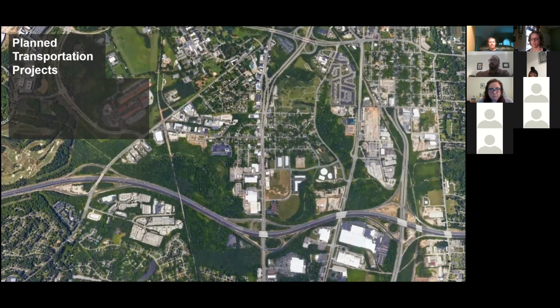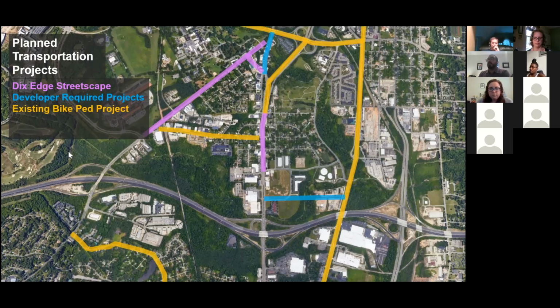So we're going to look at our current planned transportation projects. So these are Dix Edge Streetscape projects that we looked at the beginning of the presentation. This is Lake Wheeler Road, this is Hammell Drive, and this is South Saunders. So those are streetscape planning and design that we've done through this study. These blue lines are developer required projects. So there's some developments that are happening here, and these connections and improvements are being made by private developers.